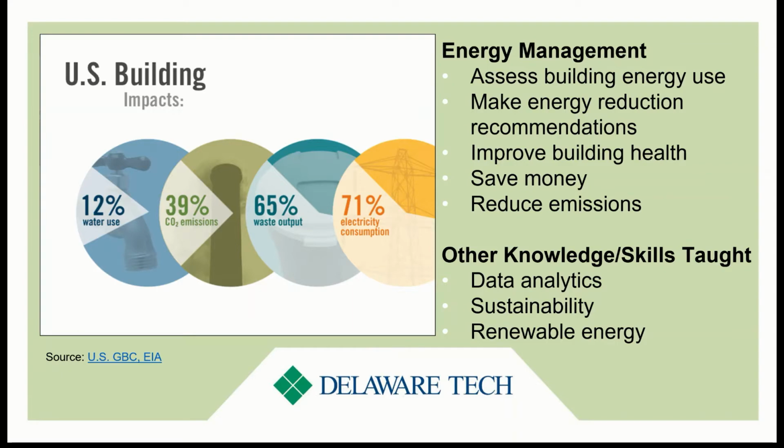Every building uses energy, right? So you need to heat it, you need to cool it, you need lighting, refrigeration, ventilation, and so forth. So as they said in the video, our energy management students can walk into any building, from the small residential building to a large commercial building, analyze how that building is using energy, make very specific recommendations on how they can reduce the energy use, and then do all the calculations to figure out the cost, the emissions reductions, and so forth.